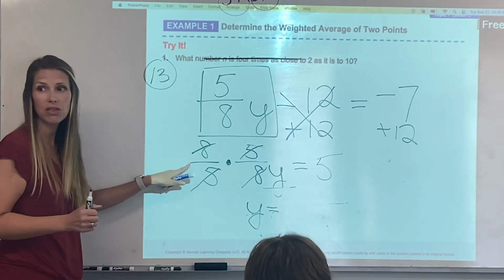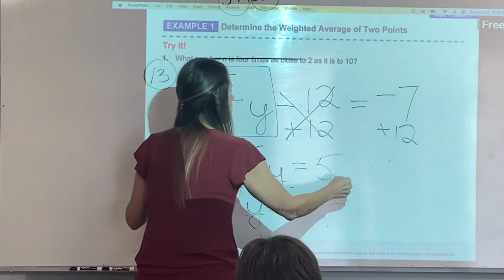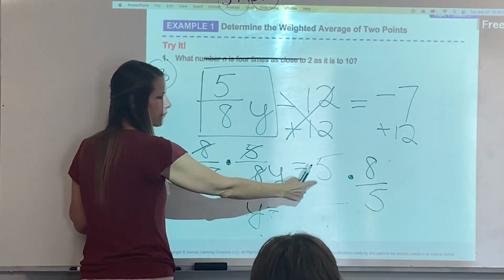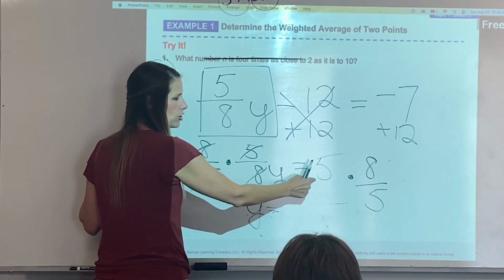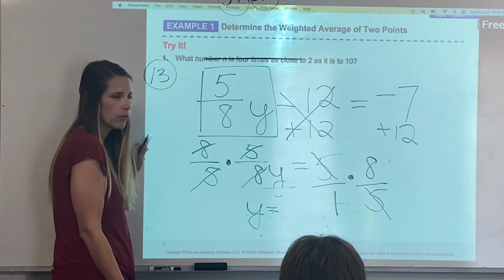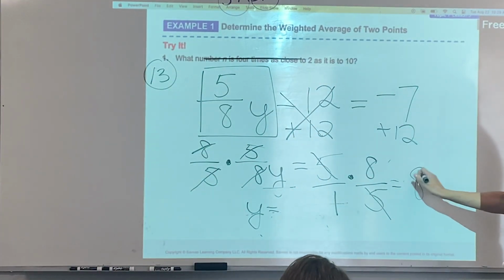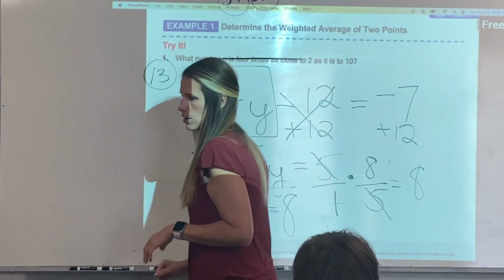We do the same thing on the other side. Don't pack up yet. We multiply times 8/5, multiply times 8/5. What do we want to turn this 5 into? We turn the whole number into 5/1. And now look, we can cancel the 5 and the 5, numerator and denominator, in the multiplication problem. What does y equal? 8. Y equals 8. Very, very good. We are done. You guys can pack up and go. Enjoy your lunch.